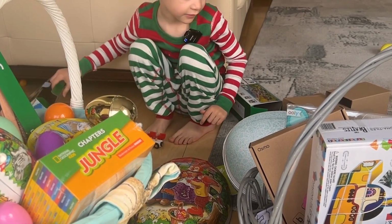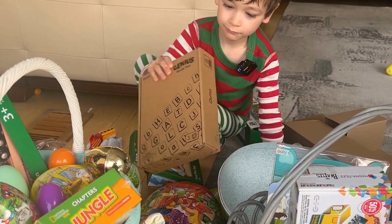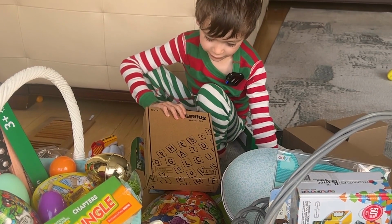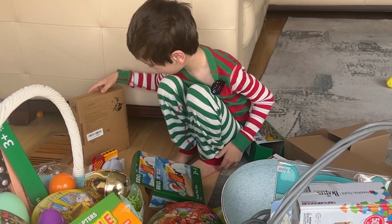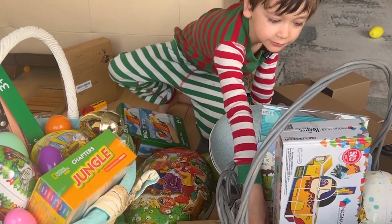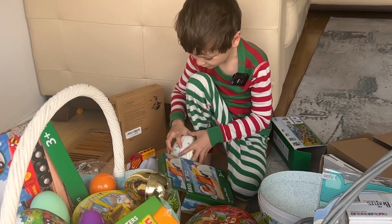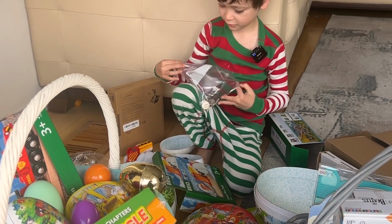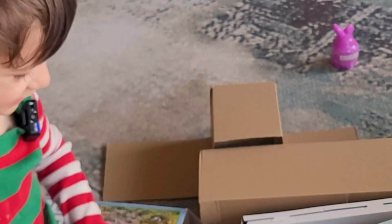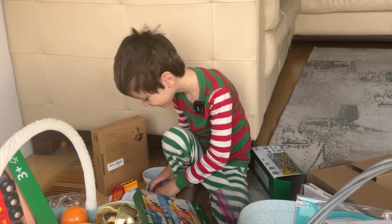Okay, let's see. Anything else in these eggs or basket? Yeah, there's a lot. Another Osmo. Love the Osmos. Wait, what is this Osmo? I think it's with letters instead of numbers. Yeah, I have number one. Ooh, there's eggs. Look at this medium egg. Okay. I want to open it. What's in here? A bag with money inside. More money. That's great. I just put money in my piggy bank last night. Well, I guess you are going to have to put some more today.